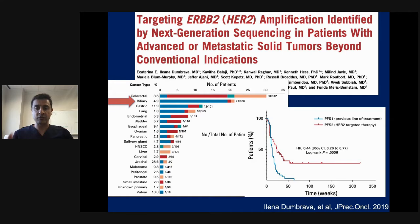HER2 targeted therapy, so the progression-free survival was better than for those who did not receive it, whose previous therapy was not HER2 targeted. So this is a good proof of principle that these agents are active in these diseases, especially biliary tract cancers.